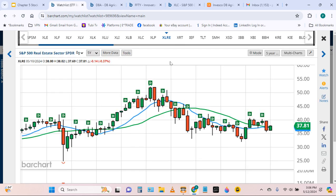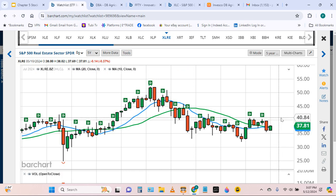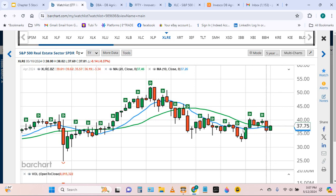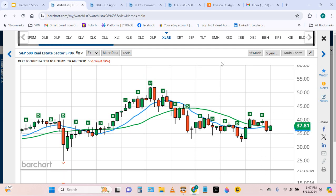Finally, real estate is one of the weakest sectors right now, basically the stage 1 area. It does have a little bit of a higher range, but there's more selling in April in this sector than the others. I would like to see this maybe over the next couple months get over 40, and real estate could be a possible sector to invest in. But right now it actually looks a little bit lower, like it could come down and retest this area again. That's it for our sector look.